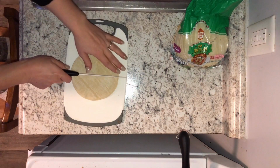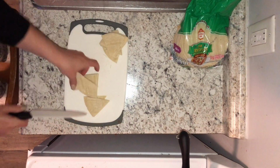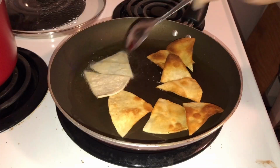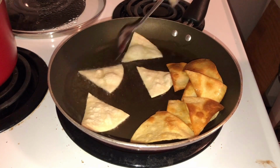Here I just took a couple of my tortillas and I'm going to cut them into about 6 pieces. And then I'm going to fry them in a little bit of oil to make some little homemade tortilla chips.